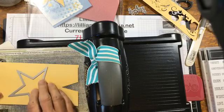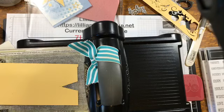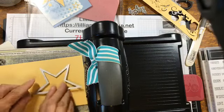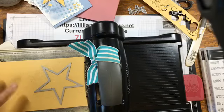I made it fit before. I'm going to grab another piece of So Saffron. There we go. And there, we'll run this through.